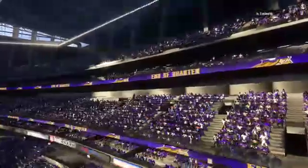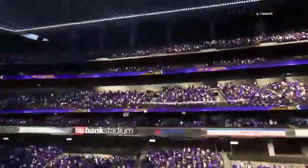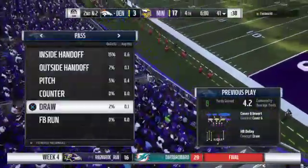And we return, welcoming you back to Minneapolis. It's the Broncos trailing, but they do have possession of the football as we begin quarter number 4.